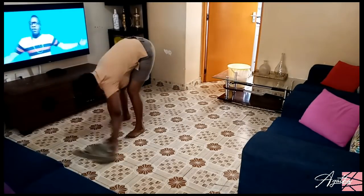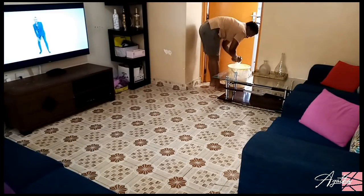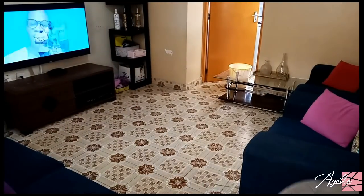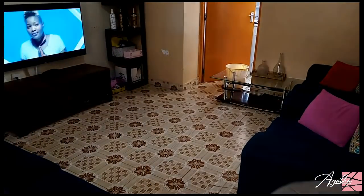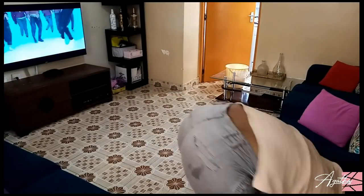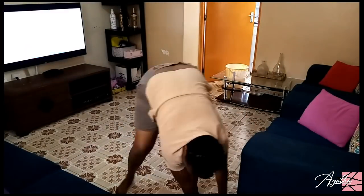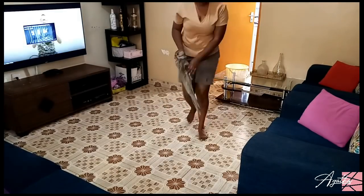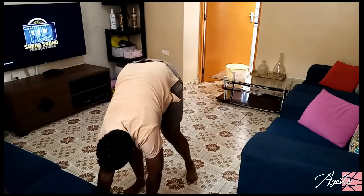How do you guys prefer cleaning your house? Do you use a duster or do you use a mopper? I prefer using a duster because it's fast and I think it dries off the water really fast. And you know, kids cannot fall on the tiles. You know, tiles can be really, really slippery. So please comment down below and tell me which method you prefer using.